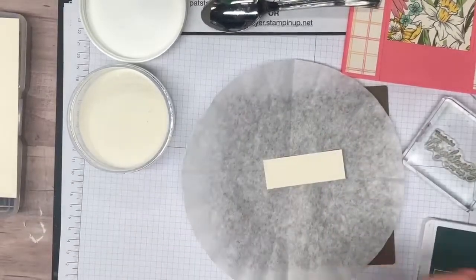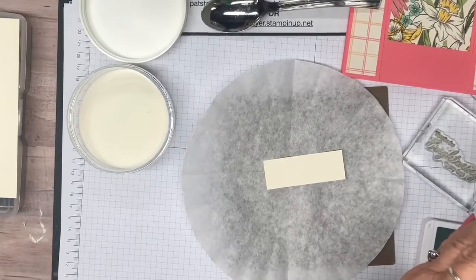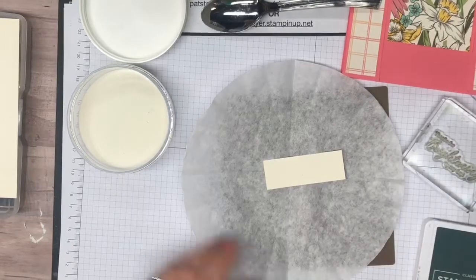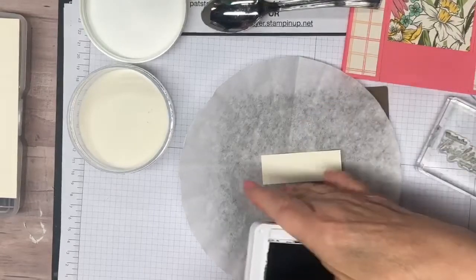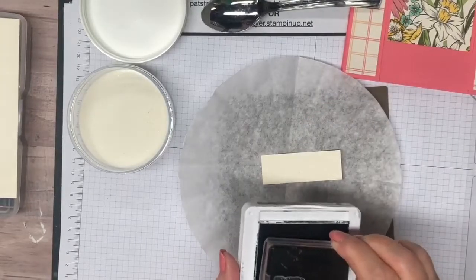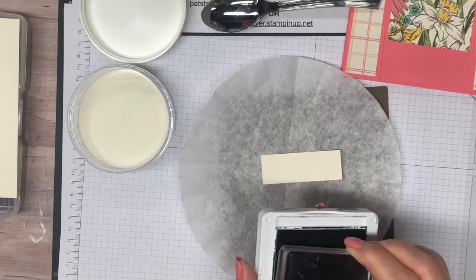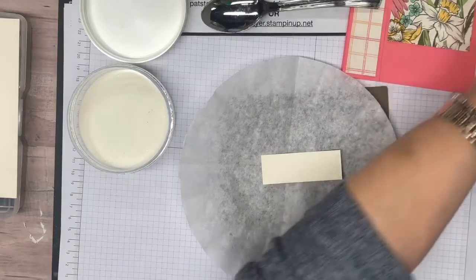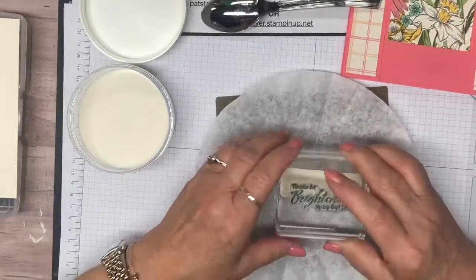And get my heat gun kind of warmed up. You can hear it there. Here I'm going to use Evening Evergreen, because there's enough dark green in that designer paper that I used, I think, to make this work.